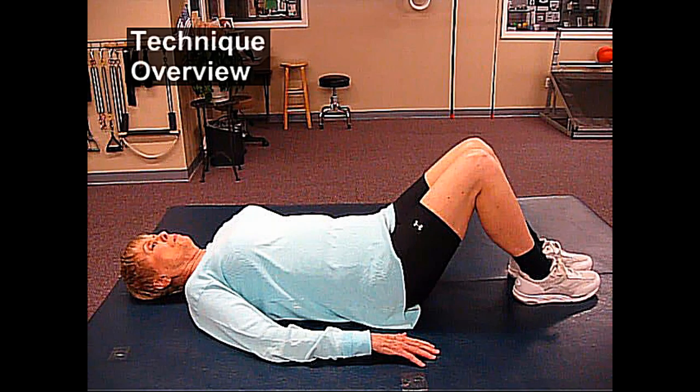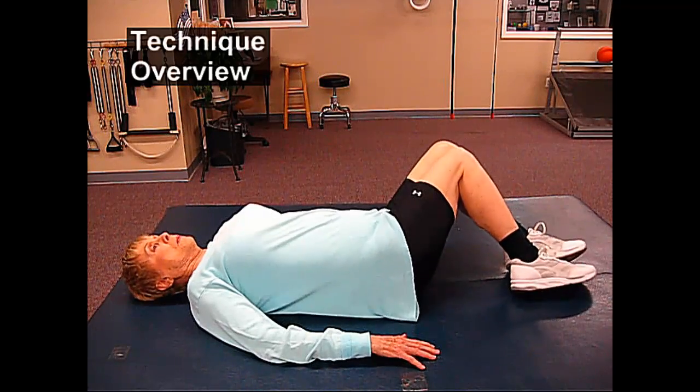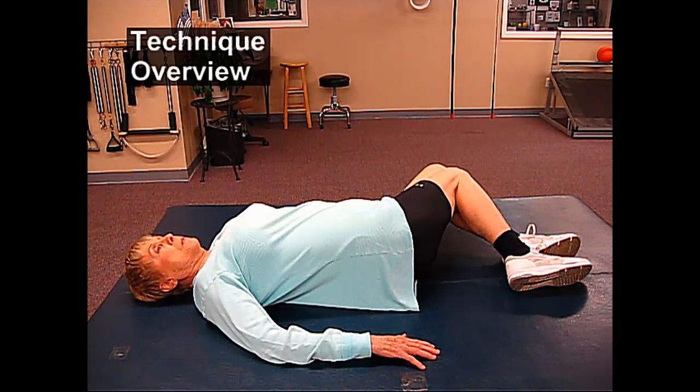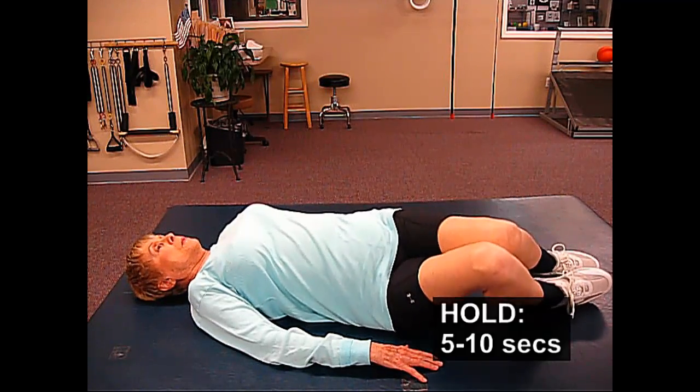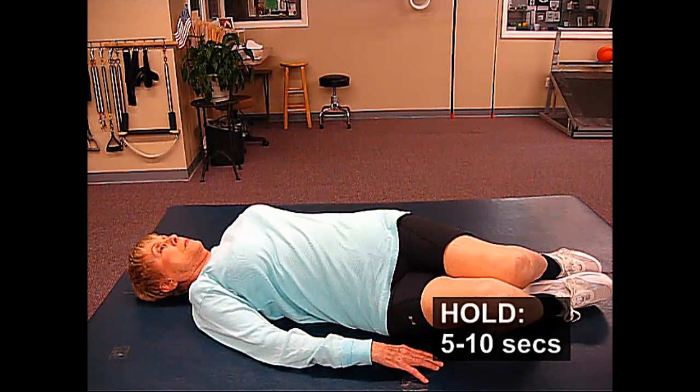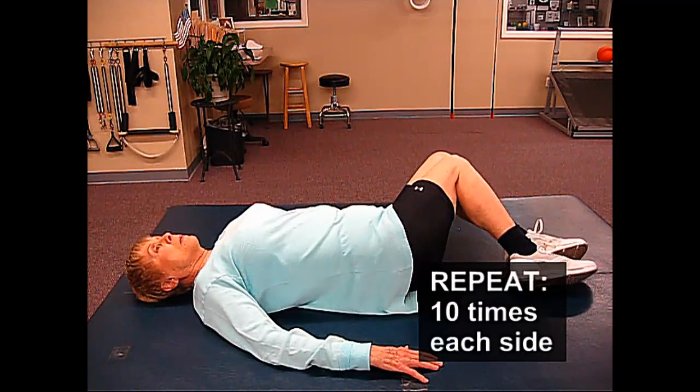Lie on your back with your knees bent and your arms at your sides. With your knees together, let them slowly drop to one side as far as you comfortably can, and hold for 5 to 10 seconds before coming back to the middle and going the other way. Try 10 times each way before moving on to the next exercise.